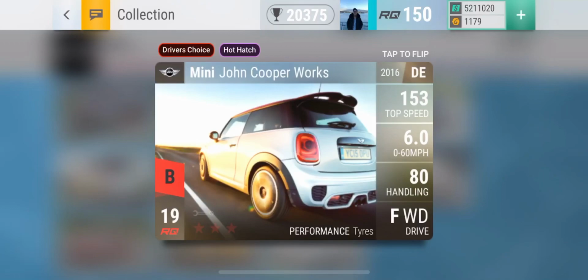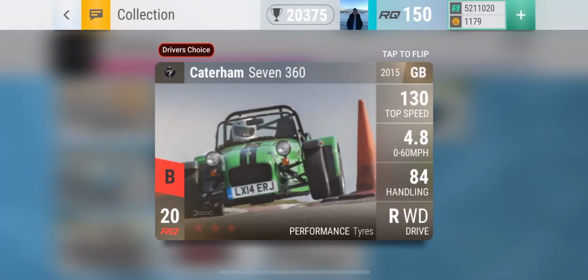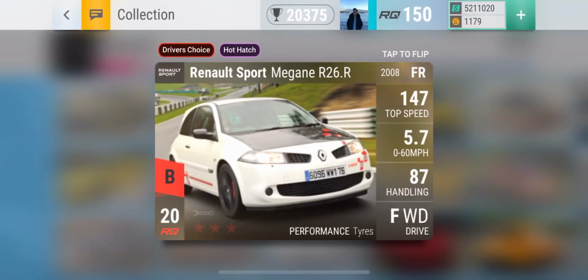So starting off with a Mini John Cooper Works. This is the lowest RQ car that you can get, that is ultra rare and higher. Moving on, and there's only one RQ19 car you can get, is a Caterham. No, it is Caterham. Yeah, someone corrected me on how I said Tucson was Tuscan. So yeah, Caterham, the Caterham 7360, followed by the Renault Sport Megane R26.R.